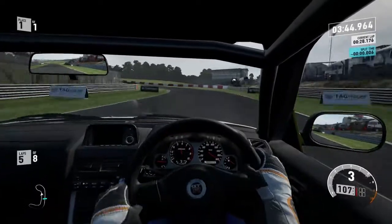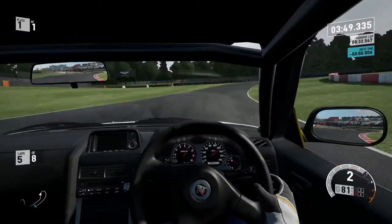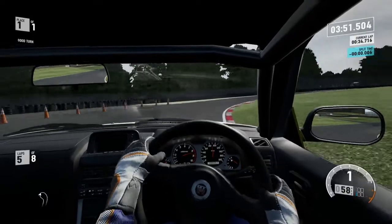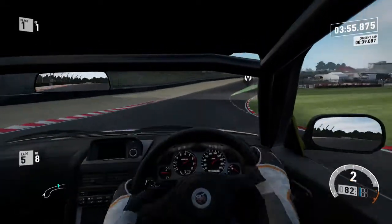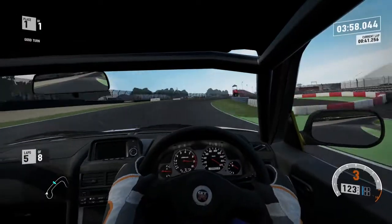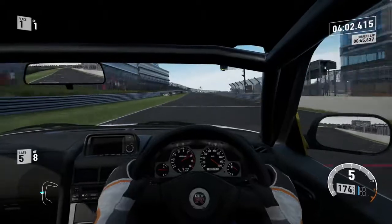As far as straight line speed goes, though, it is quicker than both of those. By miles, it is quicker than both of those cars. This thing is just stupid fast. And I quite like that about it, not gonna lie. It is very, very mental.